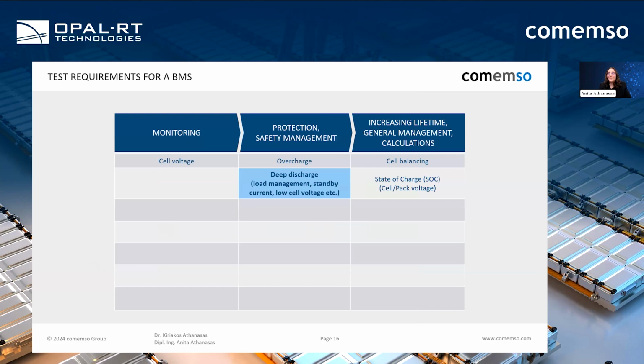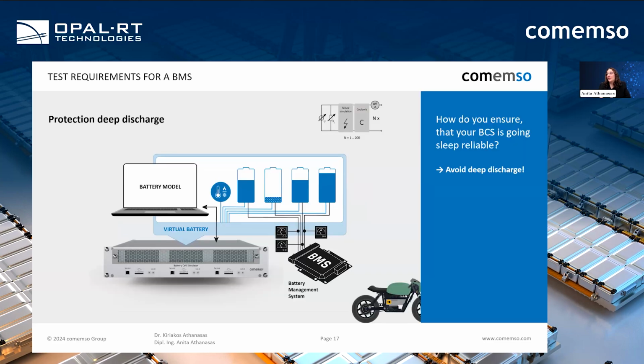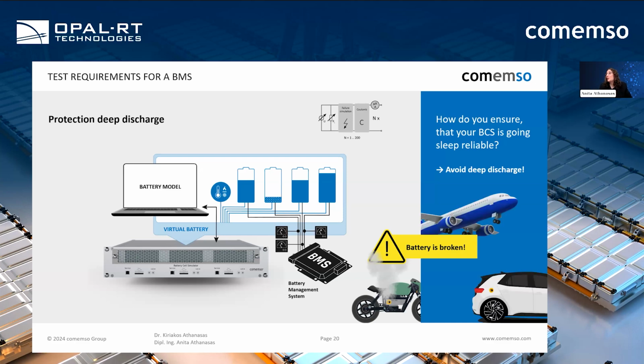Okay, then the topic of deep discharge is also interesting. Consider, for example, the typical application of a motorbike: you put it into the garage for the winter, and maybe it wasn't completely full, or even if it was, your BMS does not go correctly down to sleep or is still discharging the battery, then this will be critical in the end. So you can really deep discharge your battery. Motorbikes are a typical application, but nevertheless also cars.